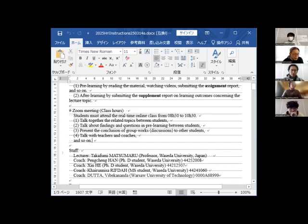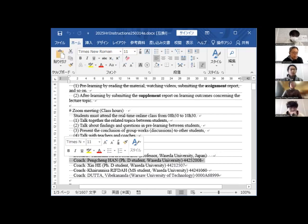The staff is mainly two persons. One is myself, Matsumaru, and the coach is Han Pen-chen, a PhD student in our laboratory.